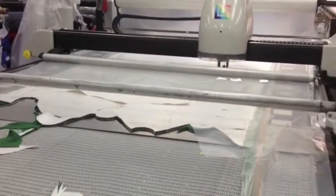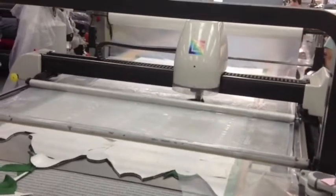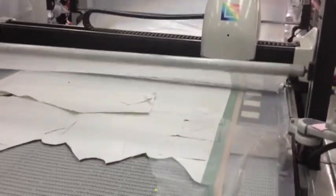Once the pattern is on the computer, it is someone's job to puzzle piece the various pattern pieces together in preparation for cutting. This is a very skilled job as it requires maximum use of fabric and minimum waste.